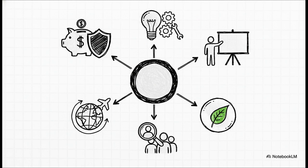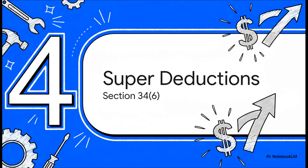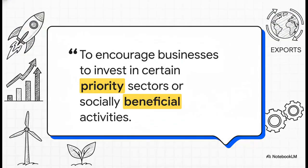It's a total win-win. And now, we get to the most exciting part of the entire toolkit. These aren't just power tools, my friend. These are the highly specialized, high-impact instruments that can literally transform your business. We're talking about the super deductions under Section 34, subsection 6. The purpose here couldn't be clearer. This is strategic economic policy in action.